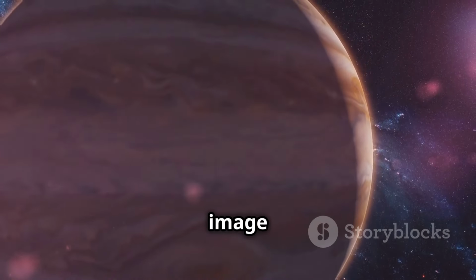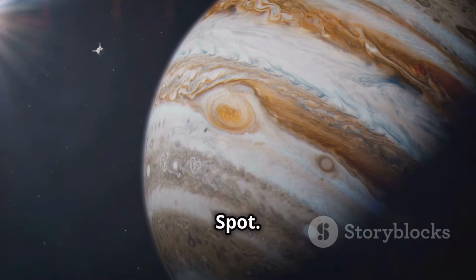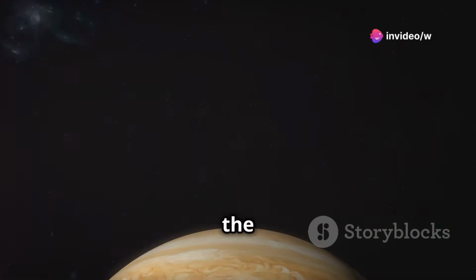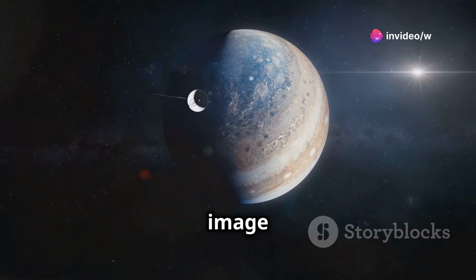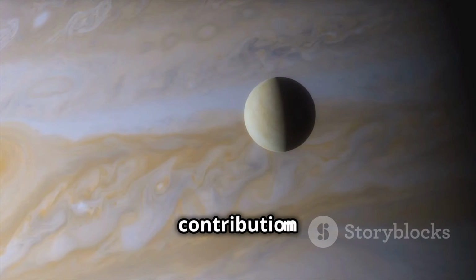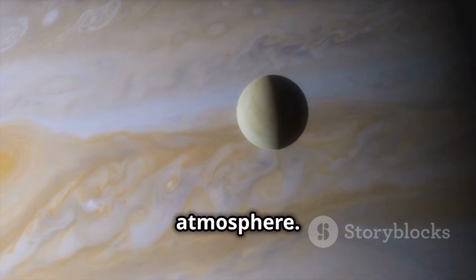Another significant image is of Jupiter's Great Red Spot. This picture was taken in 1979. It provides a close-up view of the giant storm on Jupiter. The image revealed details about the storm's structure and behavior. It was a major contribution to our understanding of Jupiter's atmosphere.